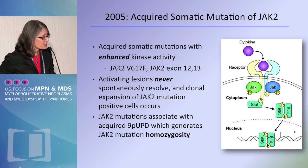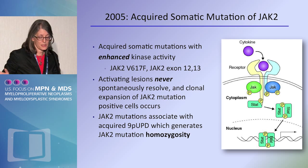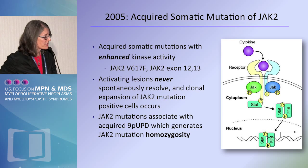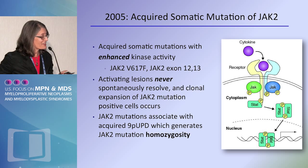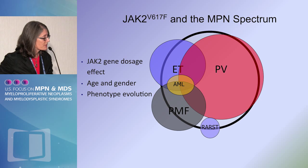And interestingly, with JAK2 mutations, 9p-UPD, as Jarek mentioned, is very common, where you get a duplication and therefore a double dose of the JAK2 mutation, generating many clones that are then homozygous for the JAK2 mutation. This adds an additional layer of complexity to the burden of the disease and is really unique to JAK2V617F in that 9p-UPD occurs, well, you'll find out later, virtually in every patient who develops the JAK2 mutation.